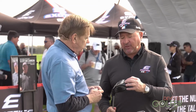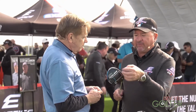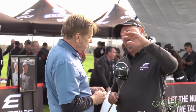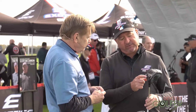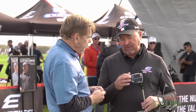We add carbon to the toe. And you can see we're trying to move weight to the heel area. Why we're doing that is it's more draw enhancing. Having that weight in the heel helps the club face rotate through impact. So there's much less slice or right shots. Our heaviest weight, which is 9 grams, is in the heel, and our lighter weights, 3 grams, are in the back.